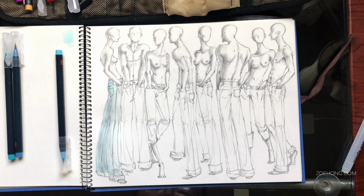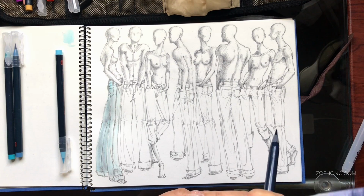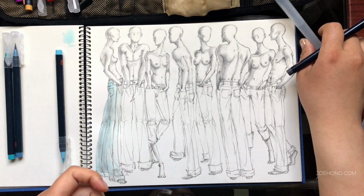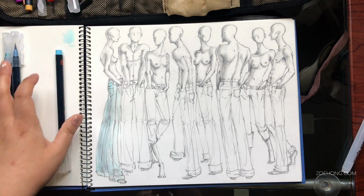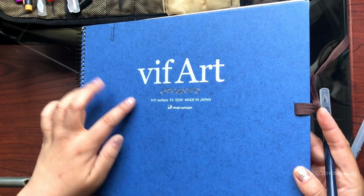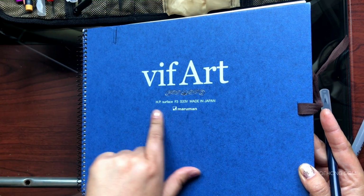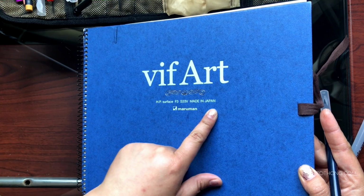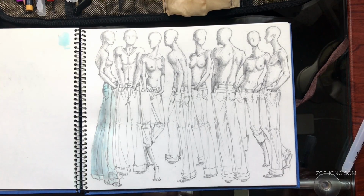It hasn't been going very well. I mean, look. This isn't the tightest line I've ever done, but it's not really the loosest either. I am working in this Viv Art hot press Maruman, made in Japan, sketchbook that I got in Japan.